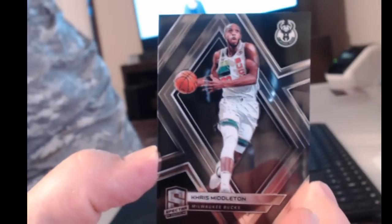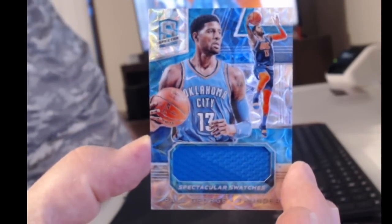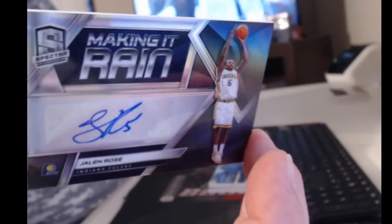All right, 175, Khris Middleton. Cool. To 49, Blake Griffin. The relic is kind of a scope card, Paul George. Introducing new spray laminate. Yay! Wow. Oh, cool, another bomb. The 49, Marcus Camby, from UMass. Oh, another bomber. Jalen Rose.